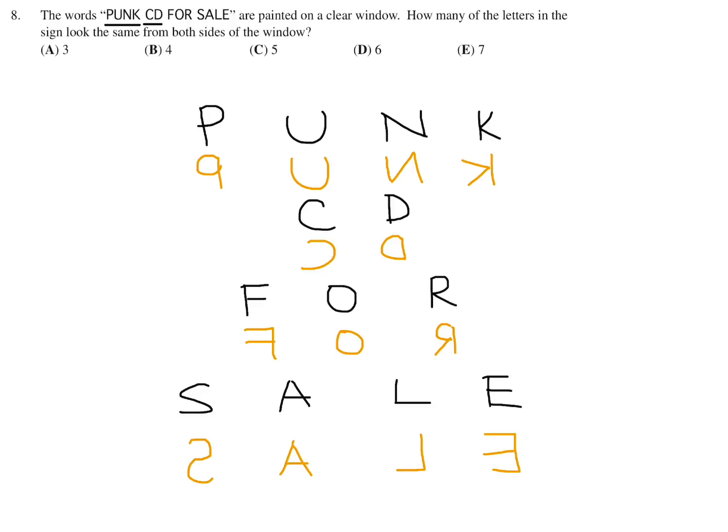Let's see, which of them look exactly the same? All right, well, the U does, the O does, and the A does. And I think that's it. So for number 8, there's 3 of them, right? So the answer is A.